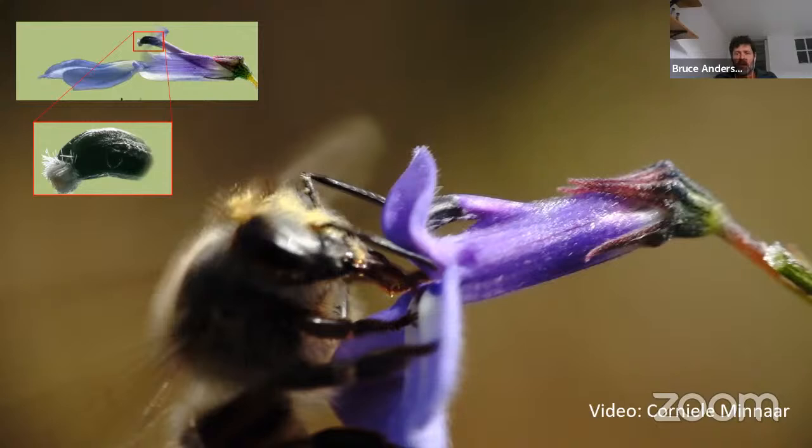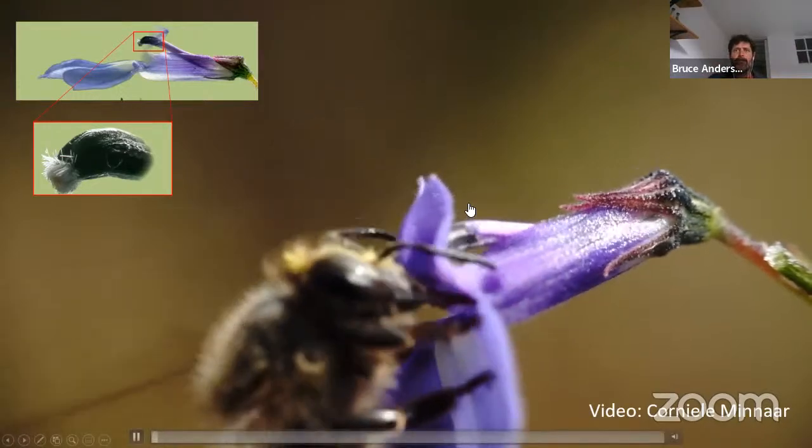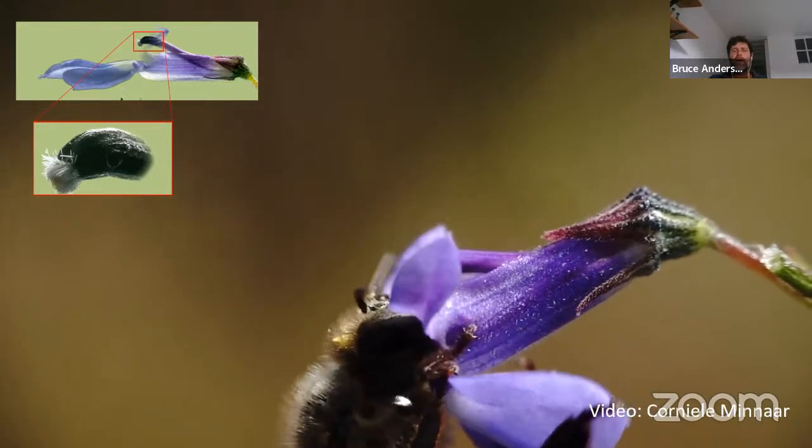So in this video that I'm going to show you, I'm hoping that you might be able to see how these bristles brush the pollen off visiting bees before their own pollen is smeared along a groove between the eyes of the bee pollinators. So here's the video. What you can see here is a honeybee visiting these flowers.